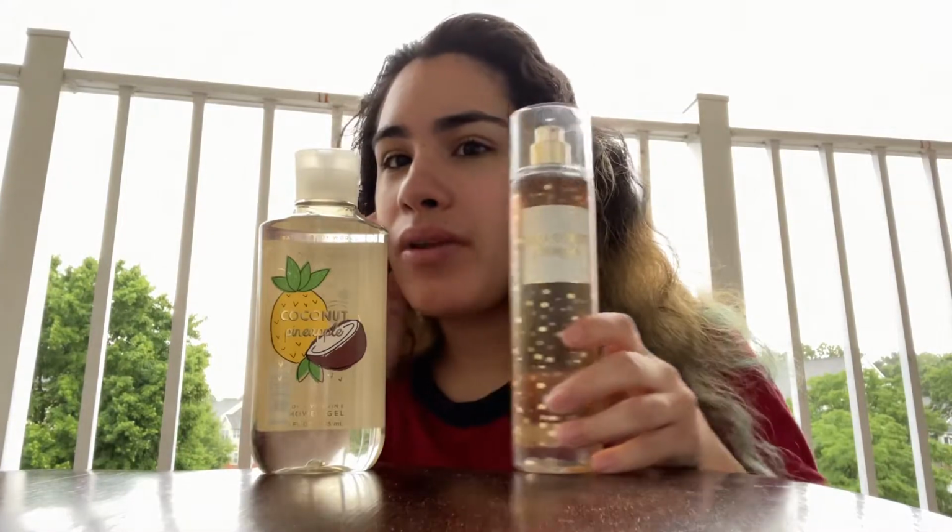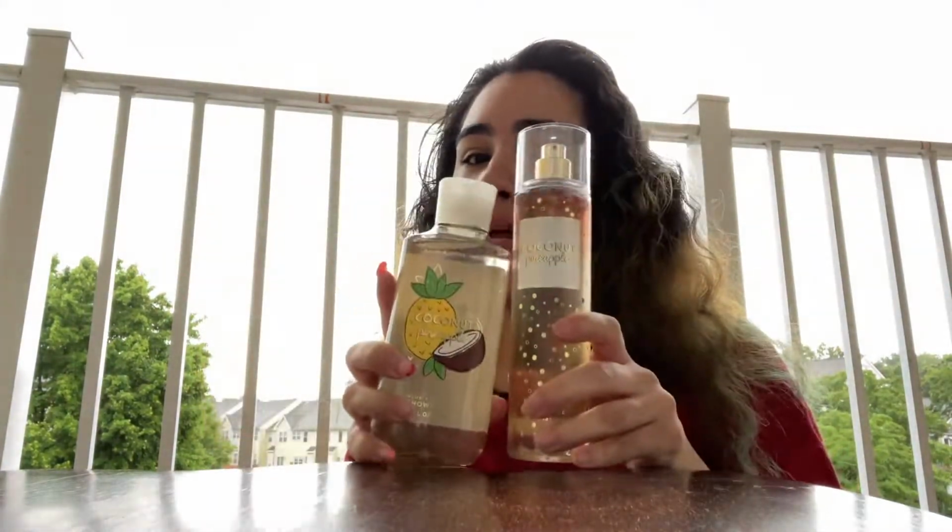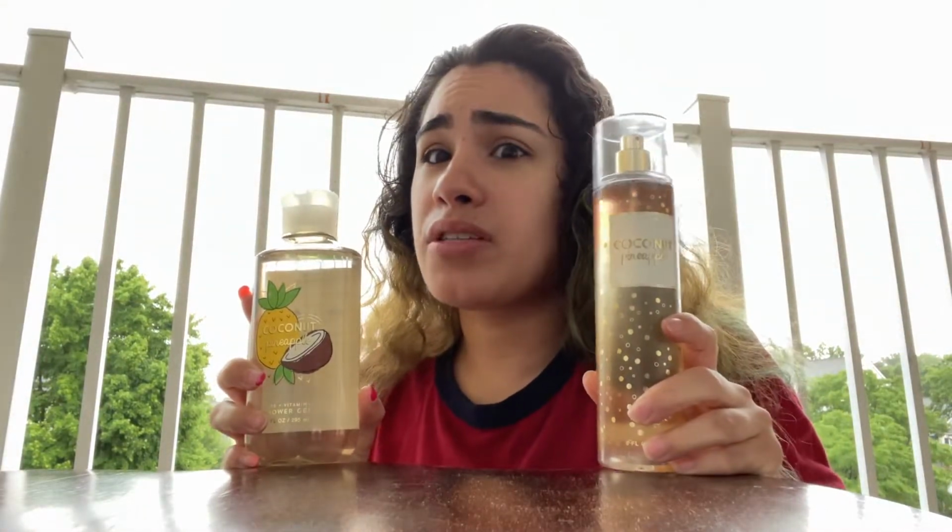Then I got Coconut Pineapple in the Shower Gel and Spray. I don't have it at a store near me. And I'm scared I'm not going to get it at 75% off. So I said, you know what? Let me buy it. It's better to get it at 50 off than to pay for reseller prices.